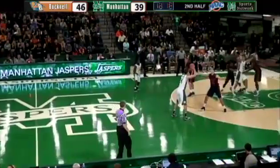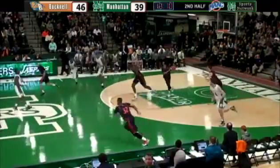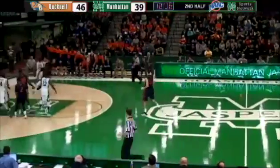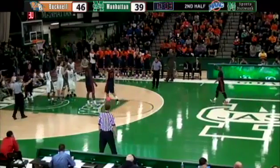Waterman on the right side. Richards trying to fight through a couple of bodies. Now on the left wing, here's Wilson. Richards inside. They were looking for Waterman. It got poked away and stolen here by Bucknell. On the run, here comes Frazier driving inside. Out for Haas. Thought about the 3. Instead, he drives into the lane. And another offensive foul. No, they got a blocking foul on Storrs that time.